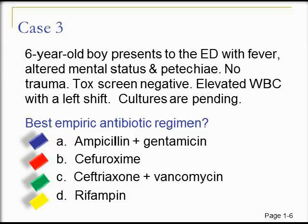So speaking of older patients, case 3 is that of a 6-year-old boy who presents to the emergency department with a fever and altered mental status. Thanks, Dr. Hemstreet. Altered mental status and petechiae. There's no history of trauma related to this event. Because of the altered mental status, a toxicology screen is performed, but the results are negative. Patient has an elevated white blood cell count at 32,000 with a left shift on the differential. And so cultures are drawn and the results are pending.